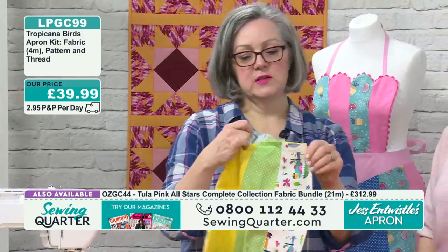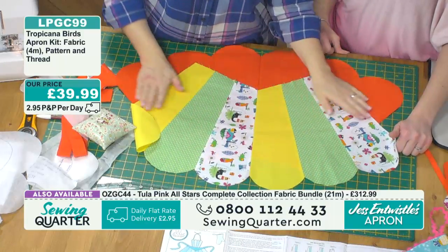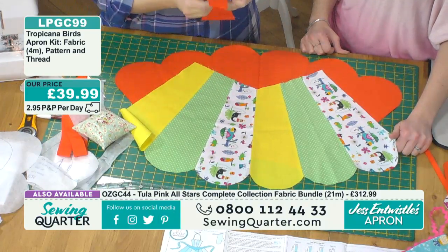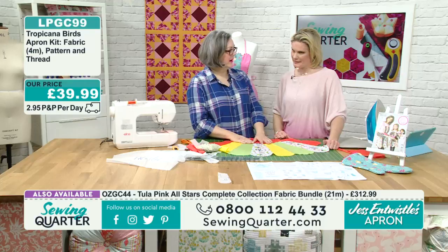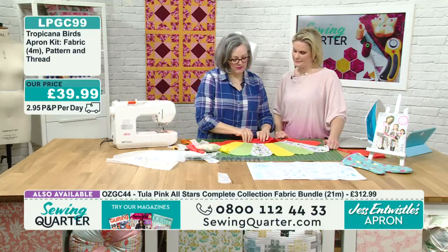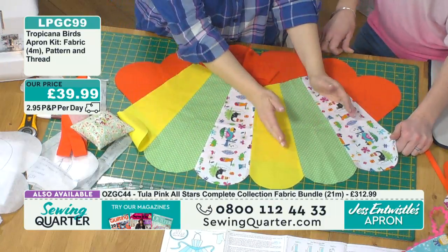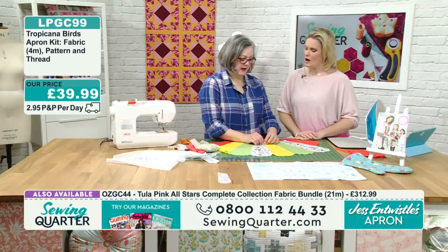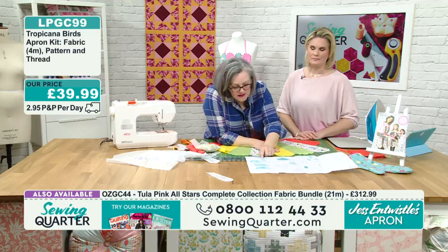So what I decided to do was to use the citrusy yellow. That is really pretty, isn't it? And this is the point where you actually add your yoke. Here we have the yoke, which goes like that. It's like when we talked earlier about the placemats and the pointy bit on the table runner. This is the same principle. You sew panel to panel and make a three. Make sure you don't sew right to the top, so you can turn it. When you turn this over, you can see there's a little dot there.